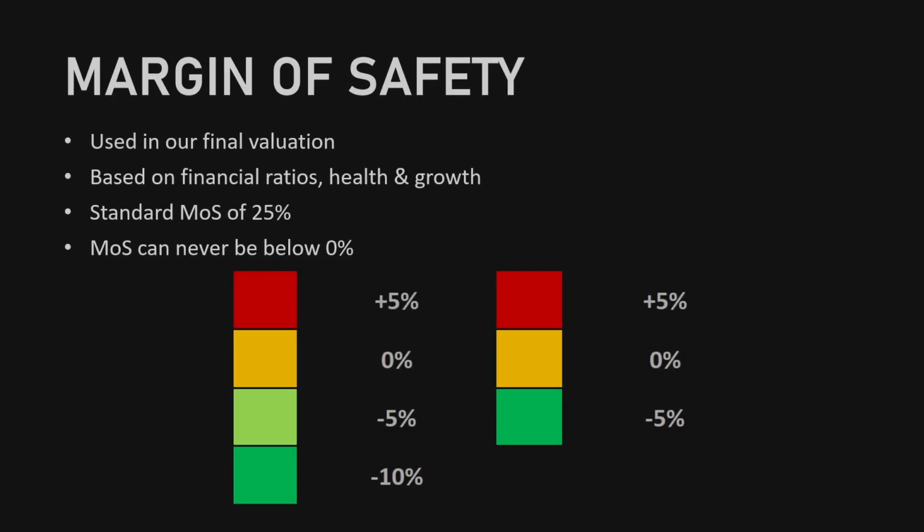To determine the final valuation of the company, we'll be using a margin of safety. This margin of safety will be based on the financial ratios, the financial health, and the growth of the company. We'll be using a standard margin of safety of 25%, and the margin of safety can never be below 0%. Margin of safety can either increase or decrease by the ratios that we're going to look at in just a moment.